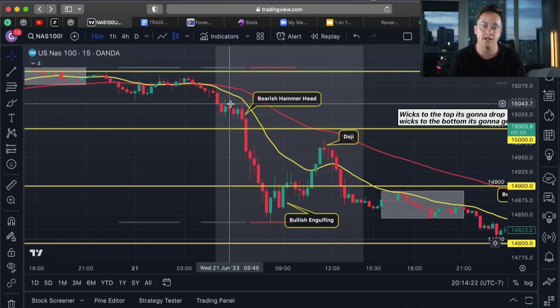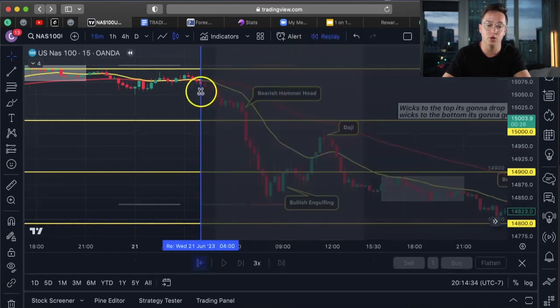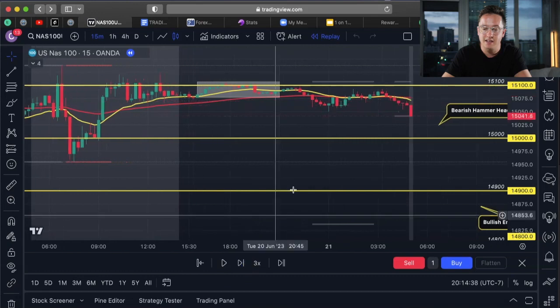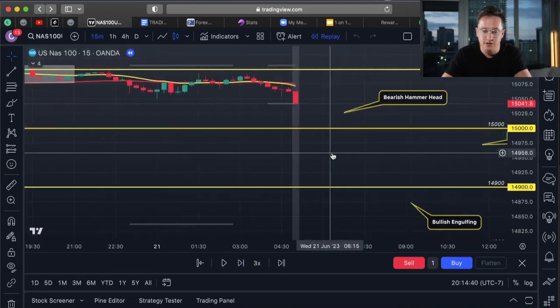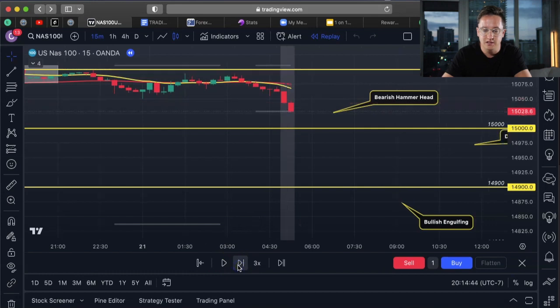So go back now and look at your chart. See if you can see any of these candles in real time, in past time, and start applying it. And what you guys could even do if you're smart is go to the replay bar. You have to have the pro plan and go through and just play it back and see if you see any of these candles in real time. Here we have a little hammerhead candle.